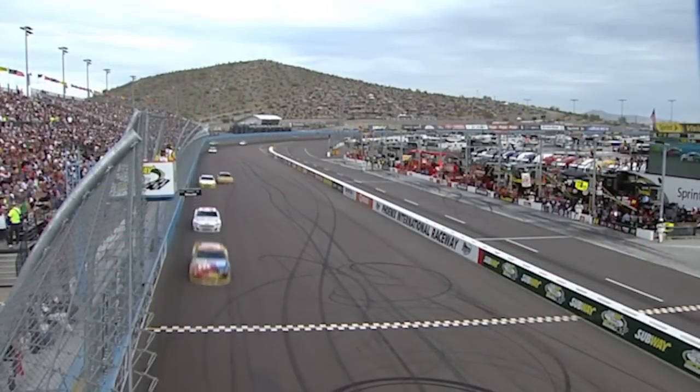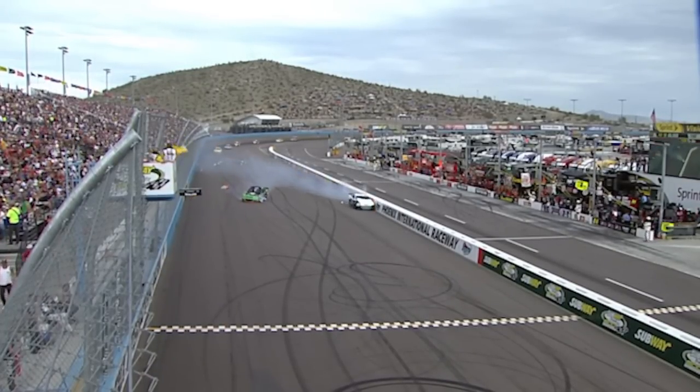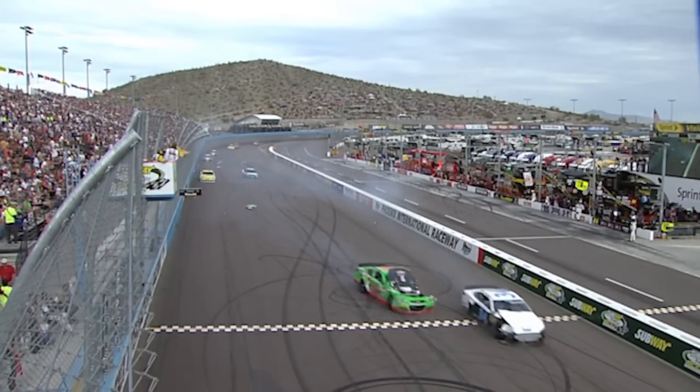This is NASCAR, but also IndyCar, drag racing, and others. Wow. Where women compete with men on an equal footing, and we've gotten a lot of tweets.